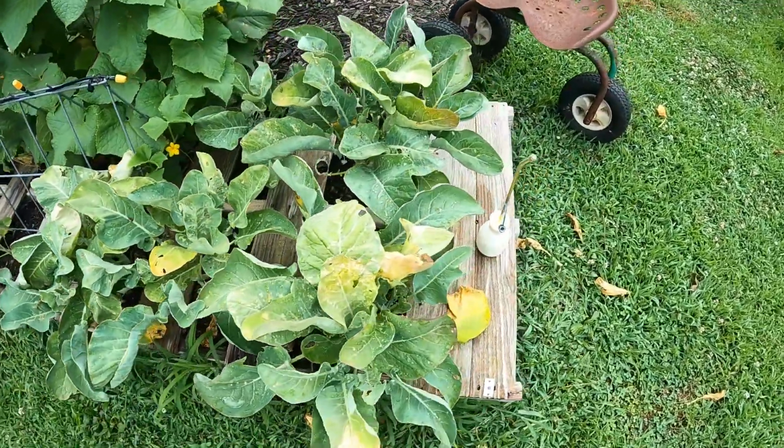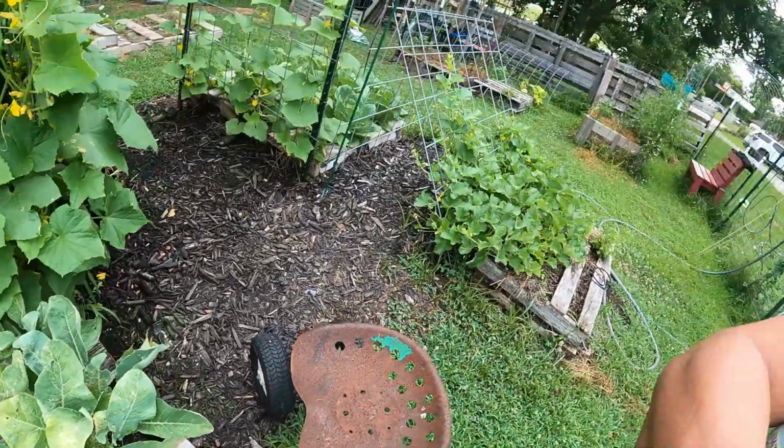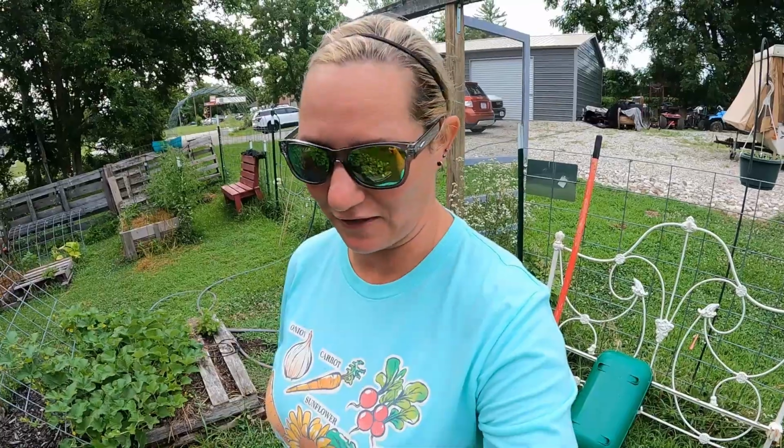Neem oil will also do it. And yeah, like I said, stay ahead of this game. Don't let these things attack the way I've let them attack. I should have done something sooner.